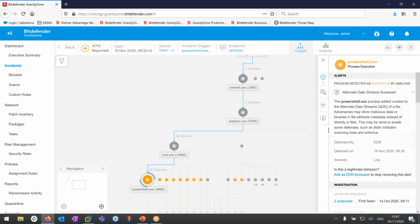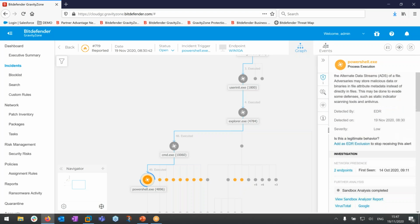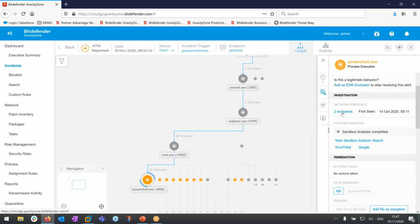What we're doing is we're trying to give you as much information as we can here. So there is useful information. For example, this has been seen on 2 endpoints. That's interesting. We have already sent it to the sandbox. It's been analyzed. You can take a look at the results of that directly from here if you want. You can go out to VirusTotal and get another opinion, another view on this particular file. You can see from the name of it, it is probably benign, but what it's been doing is unusual.